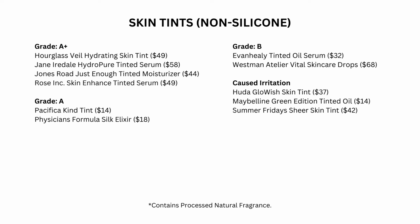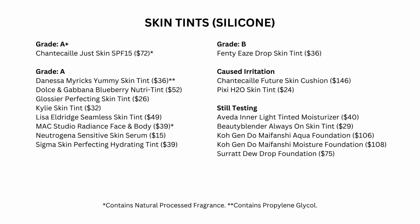Whereas I think that most of the skin tints that are out there tend to be highly silicone based, and they tend to really just be more of a product that is just offering some coverage, some light coverage, and that I would put on over my regular skincare. Whereas with these, I might put them on over skincare, but it seems to be a lot less necessary. And I kind of feel like when I put on a skin tint, most of the time I don't feel like it's really making me look that much better.